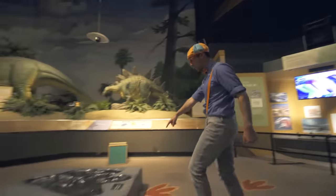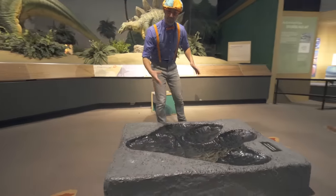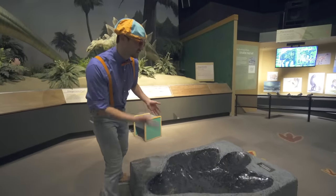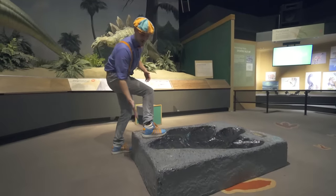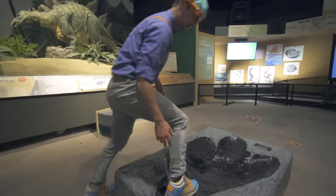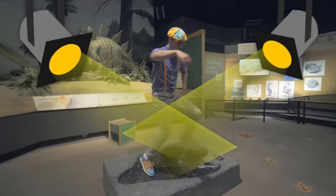Whoa, check this out. Whoa, this is a massive footprint. Okay, let's compare my foot to this dinosaur's foot. Ready? Its foot is way bigger than mine. It's even way bigger than two of my feet.